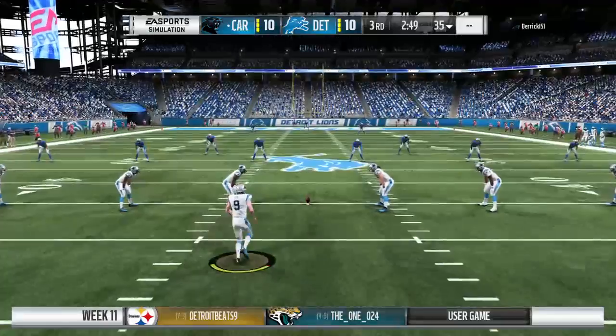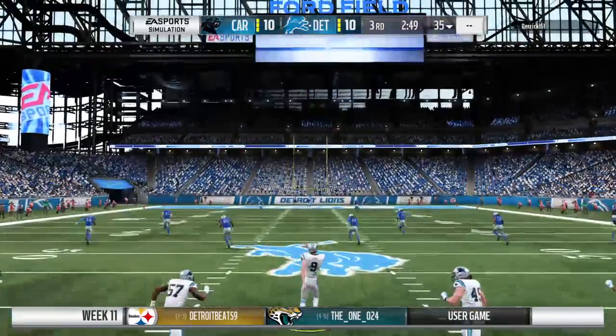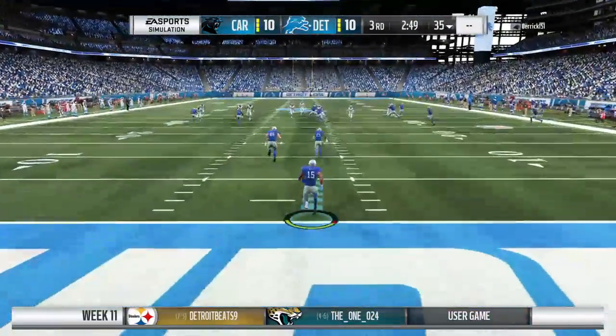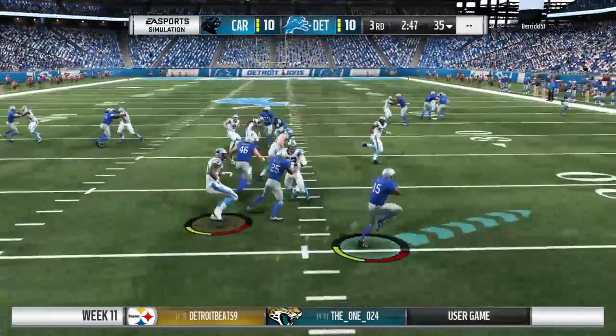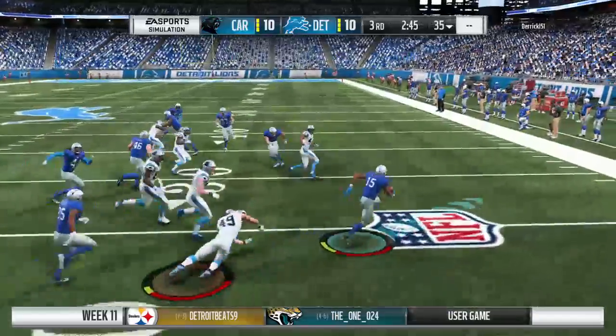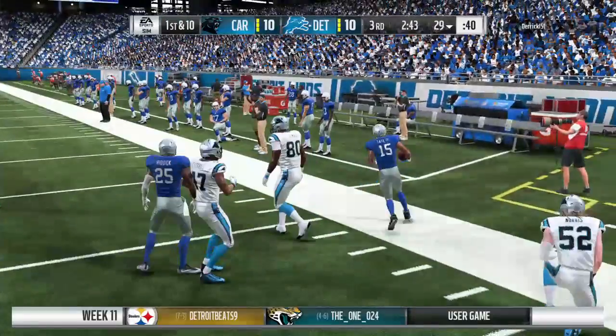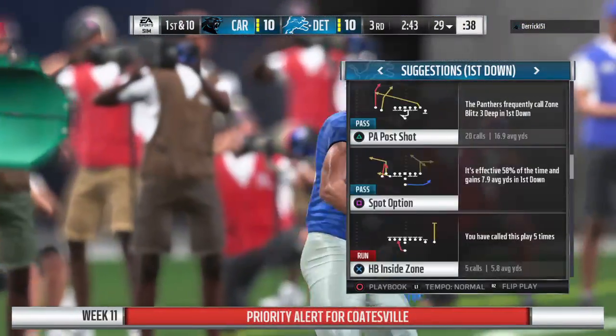So a tie ball game here as the kick's away. This is taken about 7 yards deep. Gets past one man. And it's a pretty good return here as he'll get it up to the 29-yard line.